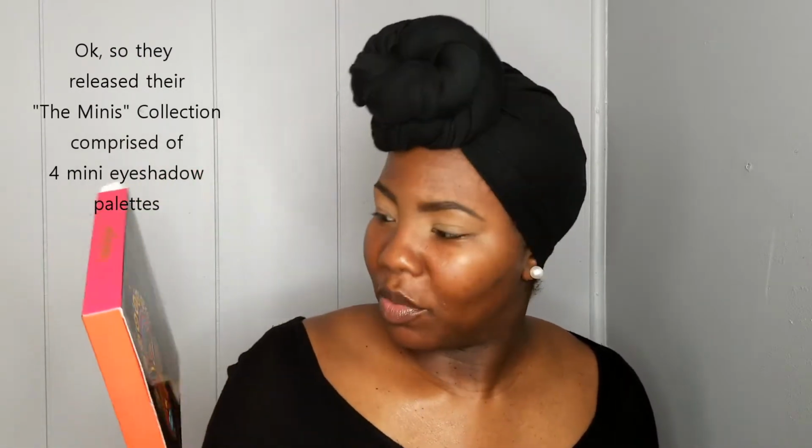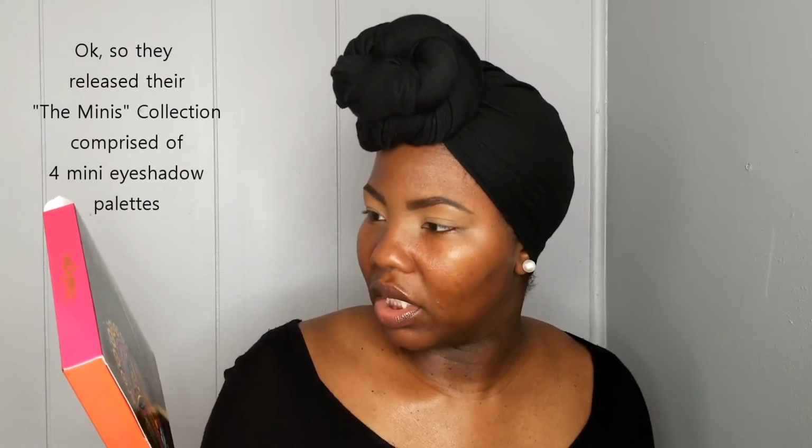And I haven't bought anything from them since their foundation. I'm not sure if anything else has actually dropped since the foundation sticks. Yeah, I'm just getting a little excited. But yeah, I got the Wahala palette from Juvia's Place. Wahala, translation, drama. So it comes in this huge box.